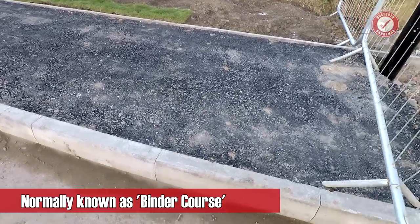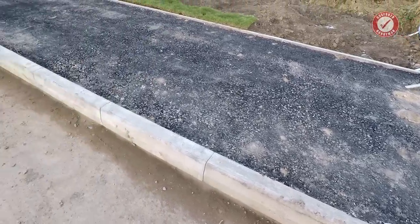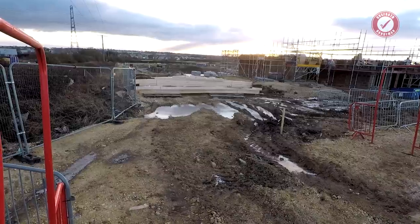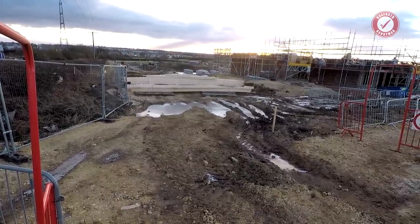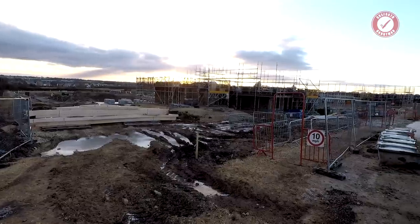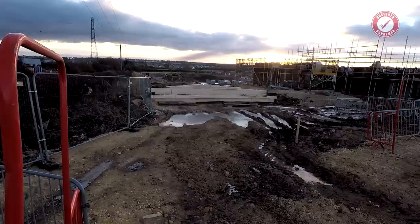But that'll still have 20 mil of final coat put over it once it's all done and dusted. So I've just come around to another section of the development here. You can actually see the timber roof structure sitting on the ground there ready to go up. Although there's no houses here that are anywhere near ready for the roof yet. So that seems a little bit early for the roof to be coming. But that'll be sitting there in snow and rain and all sorts.